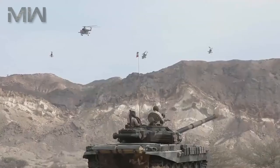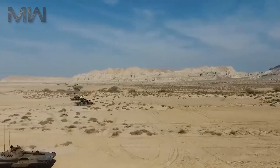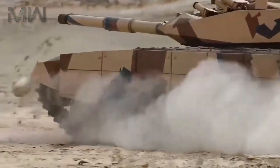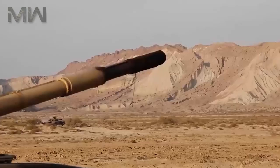The autoloader has a total of 22 rounds that are ready to fire. However, to reduce the possibility of an explosion, extra rounds are kept in a new turret bustle rather than the crew compartment. The main gun's carrying capacity is about 40 rounds, including anti-tank guided missiles.